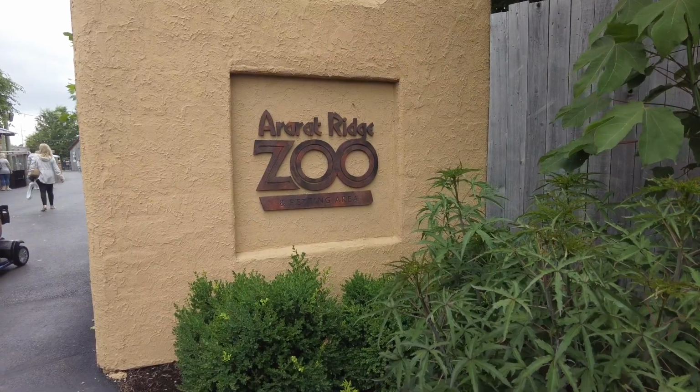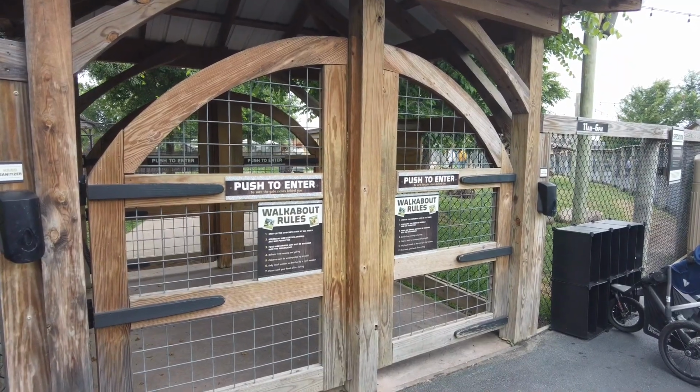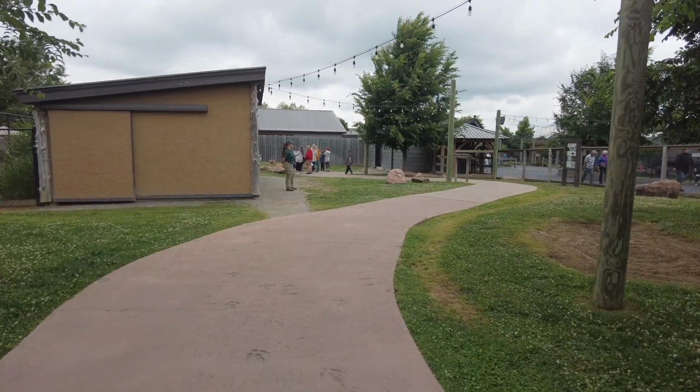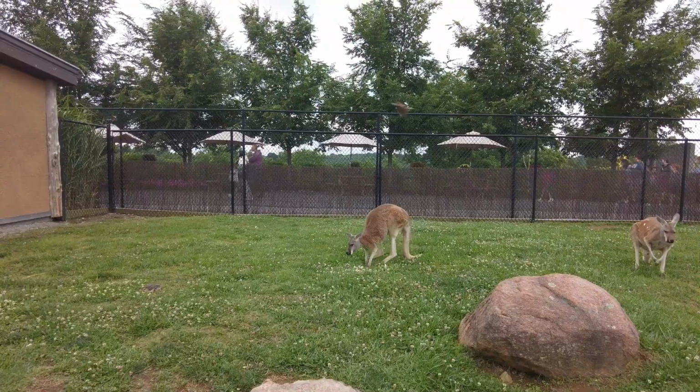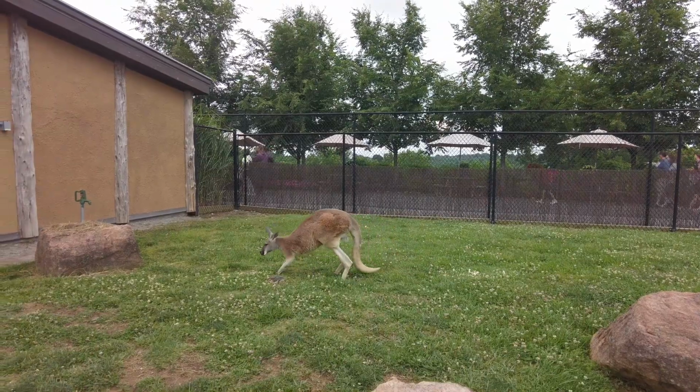Fred and I are going to go in and check out the petting zoo here. I don't know about Fred, but I'm going to go for a walkabout. We are going to go check out the kangaroos and the wallabies. And there he goes. Cute little kangaroo.